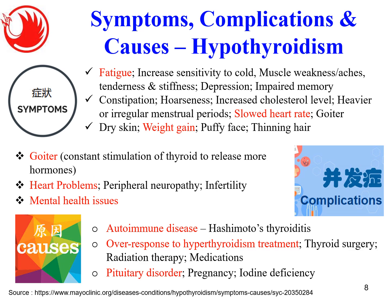Now we'll look at the symptoms, complications, and causes of hypothyroidism. For the symptoms, first, fatigue. The patient will show fatigue. Individuals may experience persistent tiredness and lack of energy. Also increased sensitivity to cold, muscle weakness, aches, depression, impaired memory, constipation, and hoarseness. Hoarseness is a change in the voice.